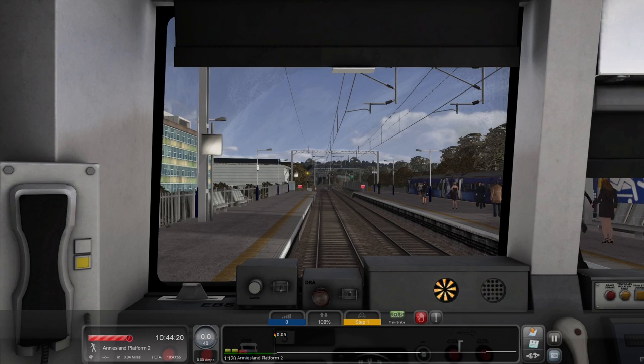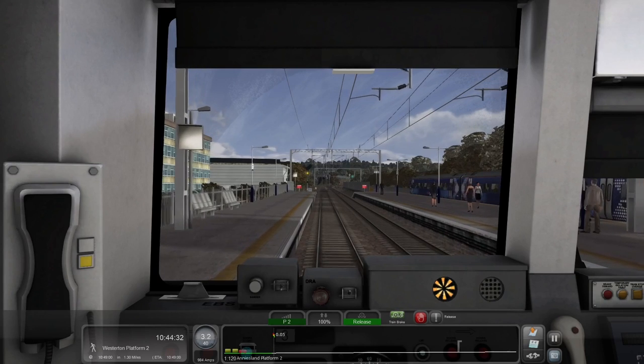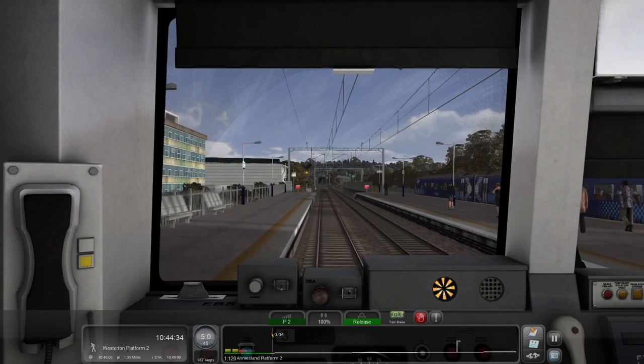We still have 5 minutes before we have to actually be at Westerton, so we might actually be parked there for a little while. I think we're going to be slightly early, which is fine, because it's one of those weird schedule situations. I went ahead and I applied throttle before releasing the brake because we are on an uphill gradient, so I'd always do that just to be safe.